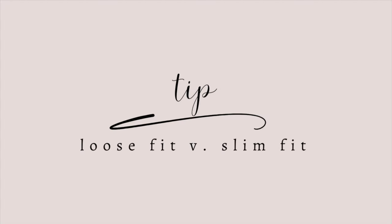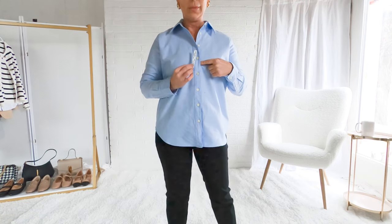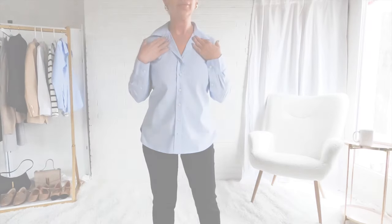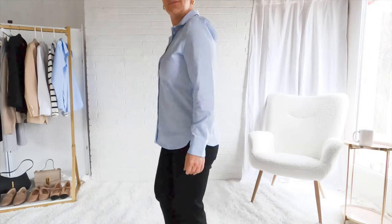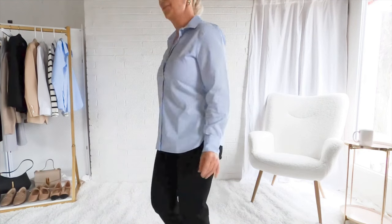Let me talk to you first about the difference between a loose fit and a slim fit. This is a loose fit. I don't tend to wear it unless I'm going to tuck my shirt in. It just isn't as polished, but if you do get that gap at the chest area, just use fashion tape to close it. This is a fitted or tailored button up. This is what I generally wear if I'm wearing my shirt untucked.